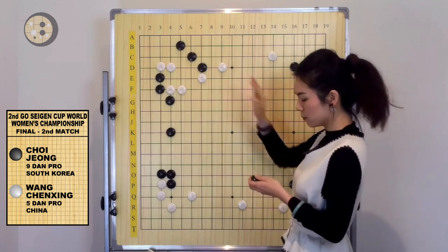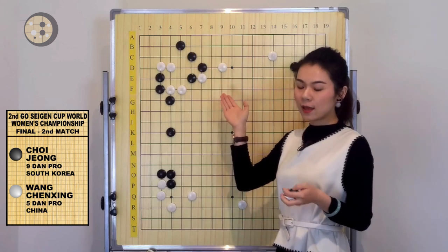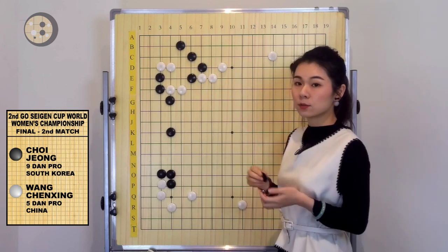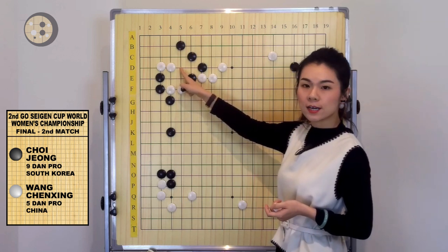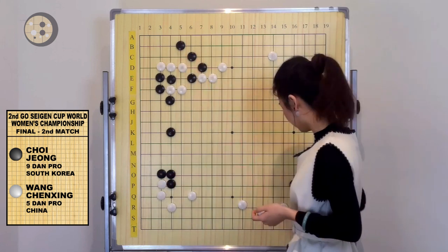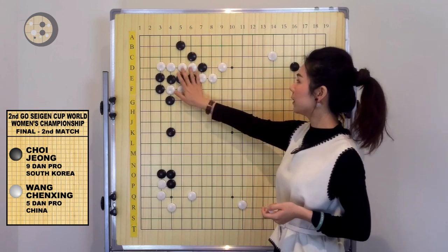But the purpose of this move is that it looks like it gives a perfect shape to black, but then white now can pull this stone back. That's absolute sente. And since white created a tiger's mouth for black, now the peep here is sente. So black is not able to push here anymore, because at this point, white's cut here is sente.